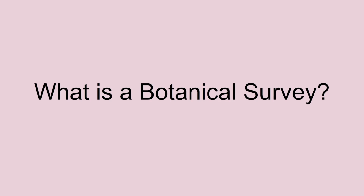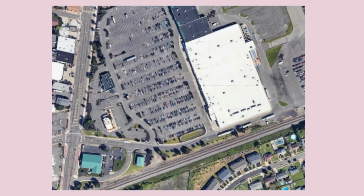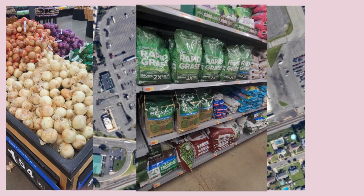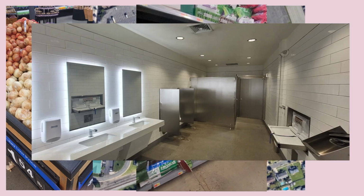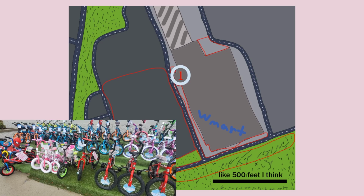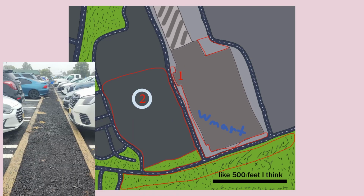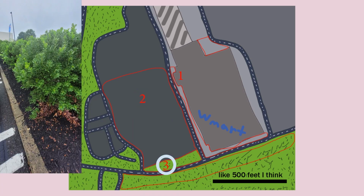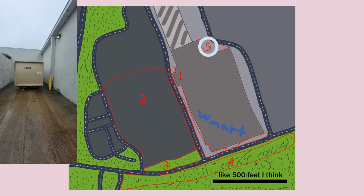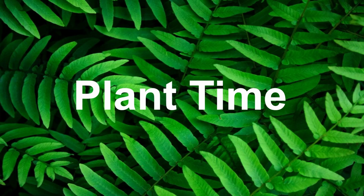So, this is the Walmart at Manville, New Jersey. You can see that inside there were some onions, some grass, and the bathrooms had no plants in them. Outside of the Walmart, we've divvied up the areas into five specific locations. We've got the curb, the actual parking lot, a drain basin off to the side, the railroad that used to run through, and in the back we've got a dumpster. Alrighty, moving on to the actual plants of the survey.